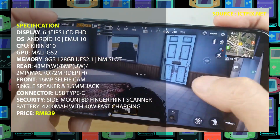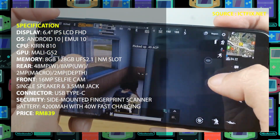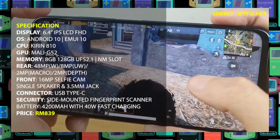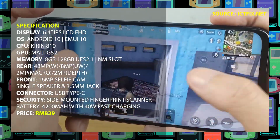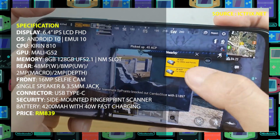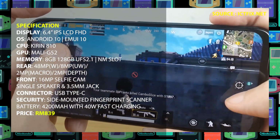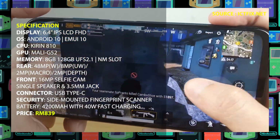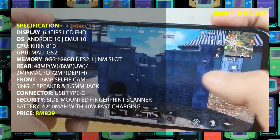The main camera is a 48 megapixel wide sensor, 8 megapixel ultra wide, 2 megapixel macro and 2 megapixel depth. Recording can be done up to 1080p at 30 frames per second. The punch hole selfie camera on this device is equipped with a 16 megapixel wide sensor, which can record 1080p video at 30 frames per second. A single speaker and a headphone jack can be found at the bottom of this device.